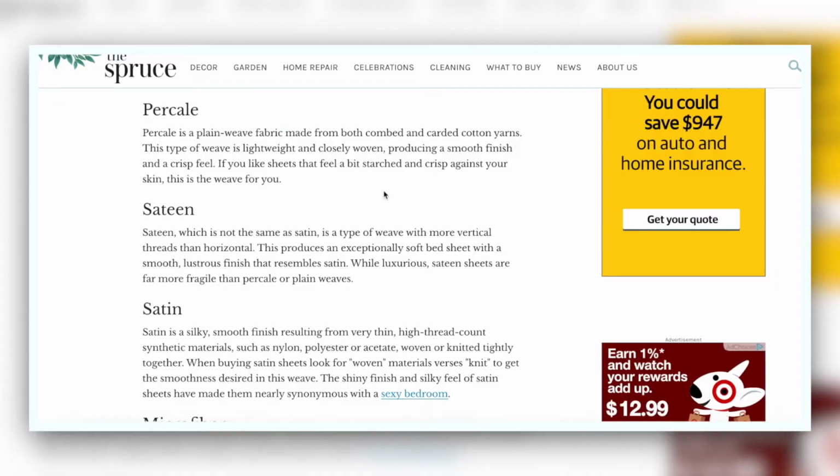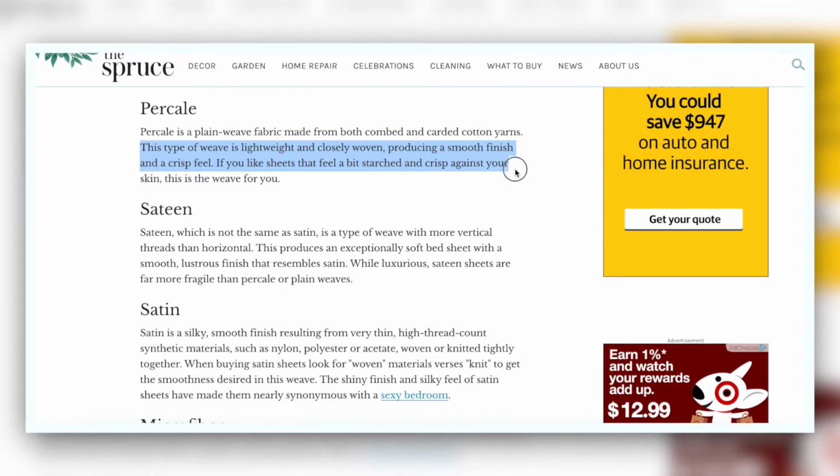So what's the deal? Percale, according to the Spruce, this type of weave is lightweight and closely woven, producing a smooth finish and a crisp feel. So if you like sheets that feel a bit starched and crisp against your skin, this is the weave for you. Sateen produces an exceptionally soft bed sheet with a smooth, lustrous finish that resembles satin.